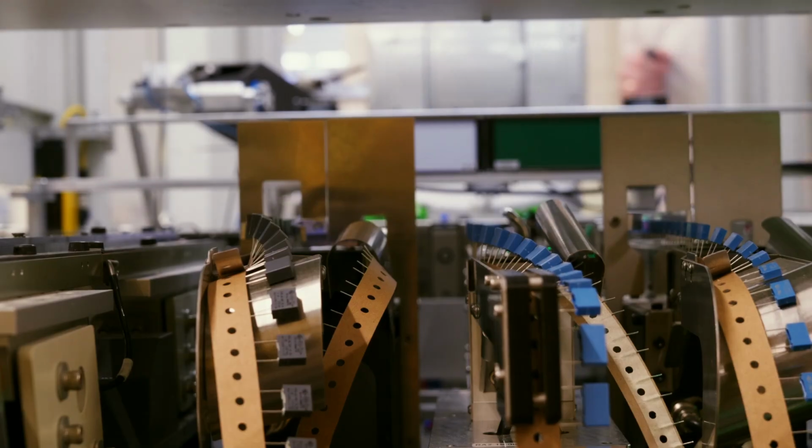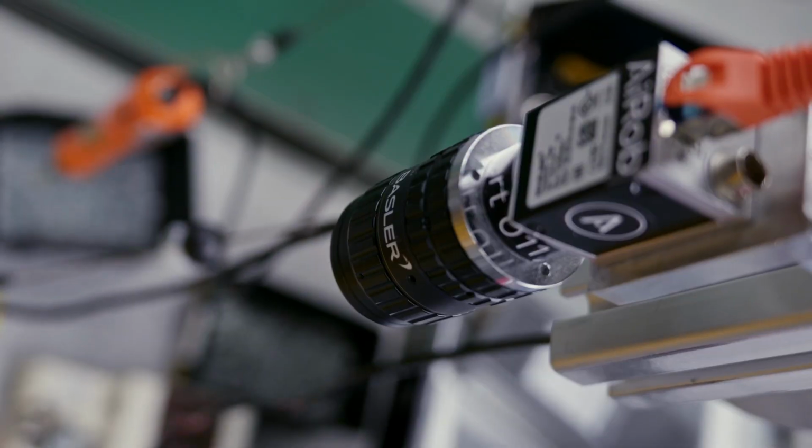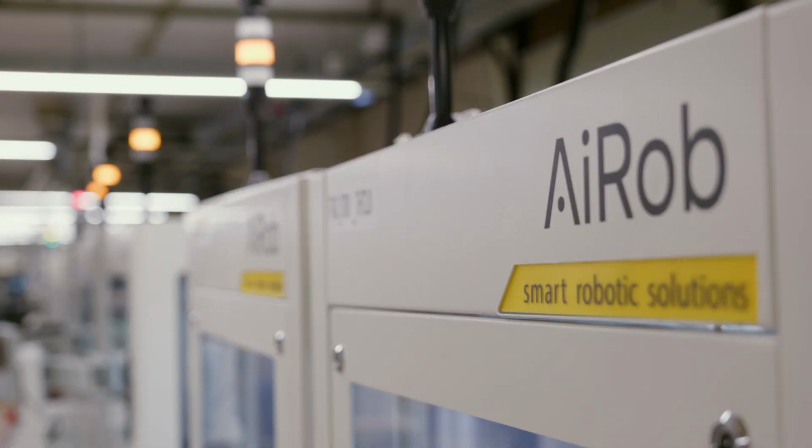In January, we might produce 100 units of a product, and in November, we may have to produce the same 100 units again. A human operator simply can't recall all the details, but AiRob Expert remembers the entire production run and all the defects from January, and is able to apply this knowledge in the November run.